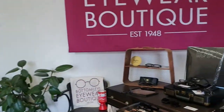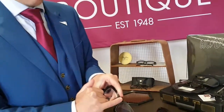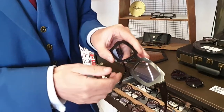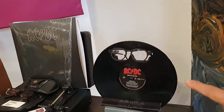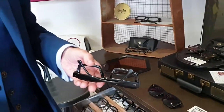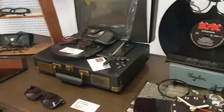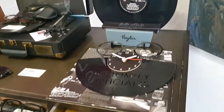Am I allowed to take a photo here? Of course you can. Thank you. Frames are from Budapest and these are actually handmade out of vinyl records. Whoa. So they start off like this and they get cut out. So these vinyls are transformed into frames. Something amazing. And that's what we're really about. You know, we're very European, so we have these from Budapest.